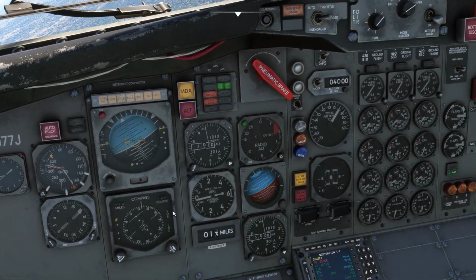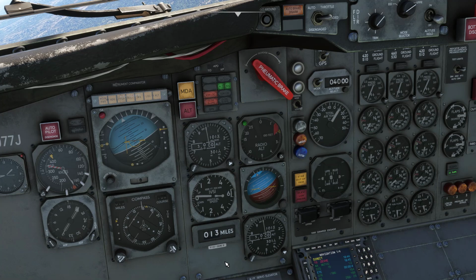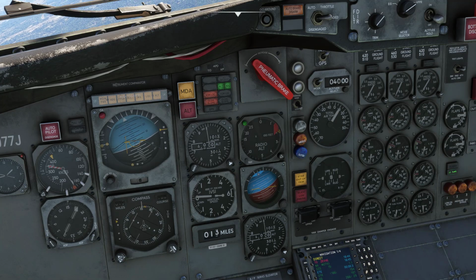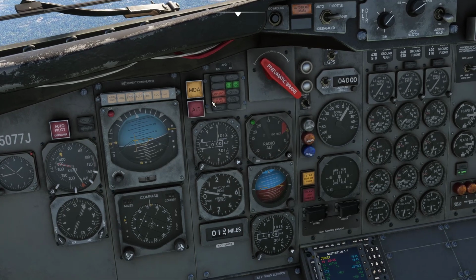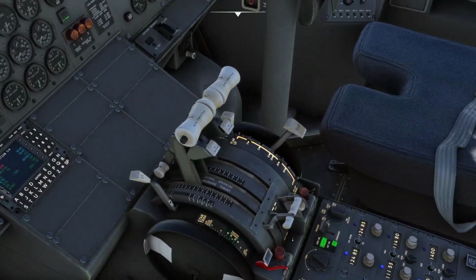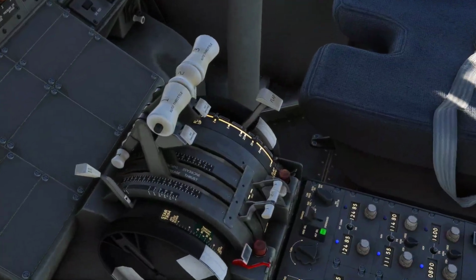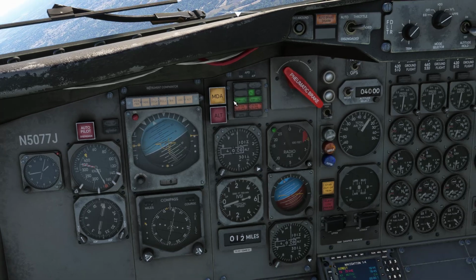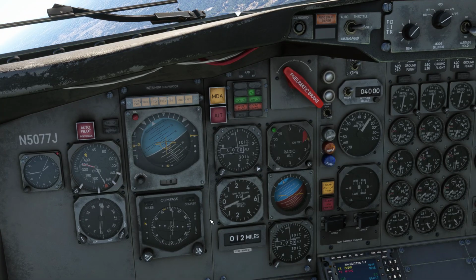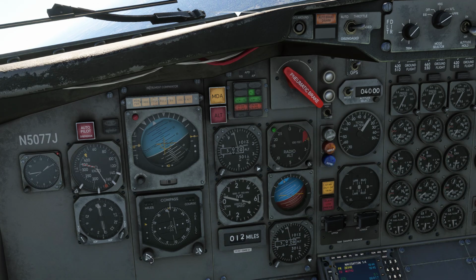Still below the glide slope, it's coming in. Alright, now I am in heading mode. Let's do it. Glide slope and localizer mode, the approach mode and auto mode. You can see the VOR loc's captured. It's going to shoot through a little bit. I did that a little late, but it'll pick it up.